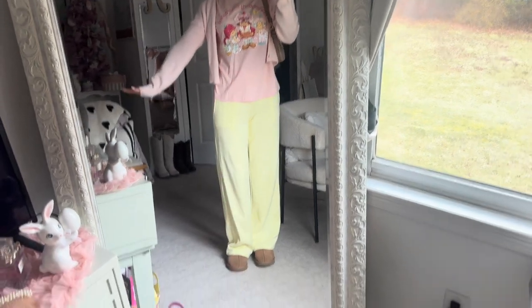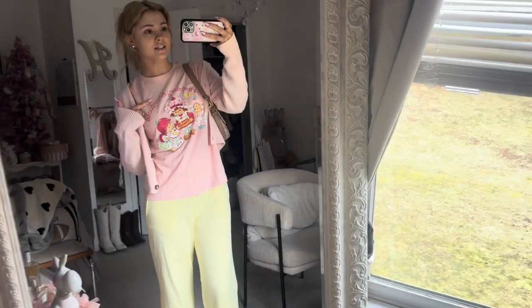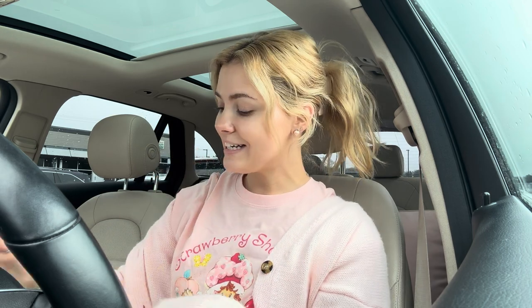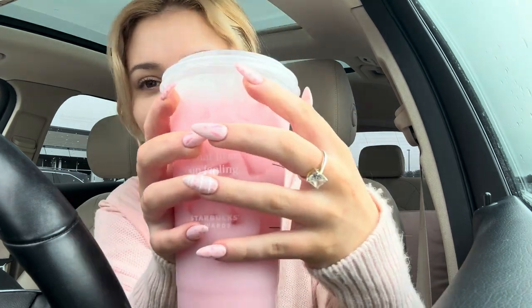This is the outfit. Uggs, sweatpants from Target, T-shirt from Target, cardigan from a local boutique, and we're gonna go get coffee. Rainy day, wearing pink yellow pants, and we got a venti pink drink with no berries. Cute! Look how cute it looks with my nails. Delicious.